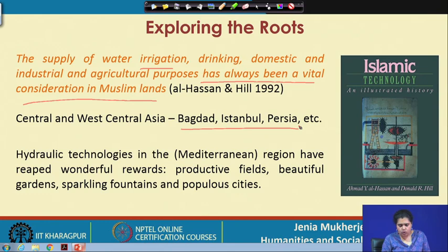We also get to know about interesting hydraulic technologies in the Mediterranean, specifically Spain, because Spain was under Muslim conquest for a long period of time. And we find out from this book by Hassan and Hill that hydraulic technologies in the Mediterranean have reaped wonderful rewards. The Muslims were successful in tapping water, using water, storing water and conserving water for the various purposes.